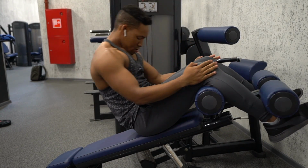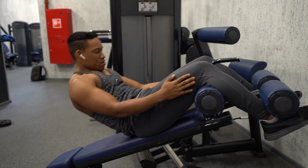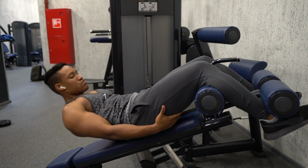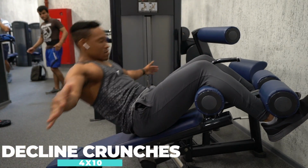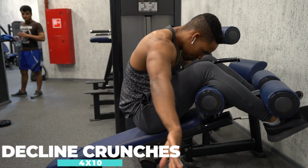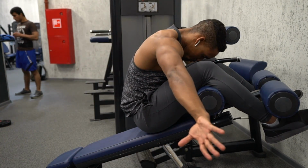And now, to be able to contract your entire rectus abdominis, the best workout that I say is ab curls on a decline bench. As you guys can see, I am curling into my abs and I am breathing out. If you'd like to make it harder, you can extend your arms to take out the center of gravity, and this adds more weight onto your rectus abdominis.